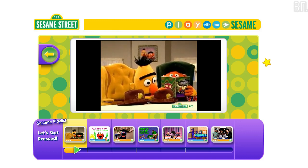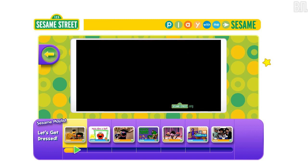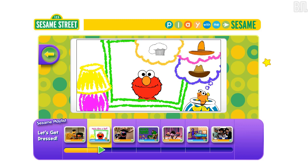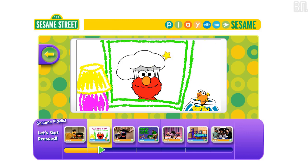Should I wear this hat to the pigeon lovers' meeting? Elmo and Dorothy are imagining hats. Which hat should Elmo wear? Choose a hat for Elmo. What color or pattern should Elmo's hat be? Choose the one you want.